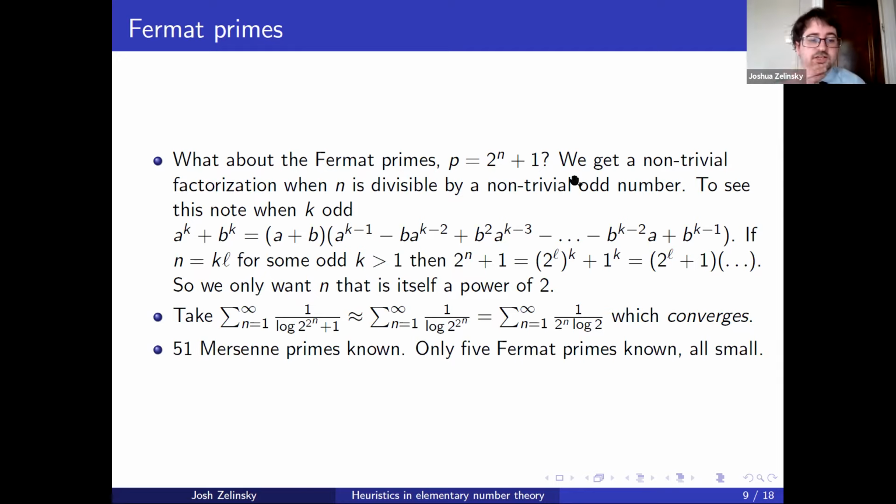And at least empirically, something like this seems to happen. We have 51 Mersenne primes known and only five Fermat primes, and they're all tiny. I just realized that I should have probably checked that the number was 51. I think I wrote this slide without going to Wikipedia to check that I hadn't missed one getting updated, but 51, maybe 52 if I'm misremembering, if I forgot about one.